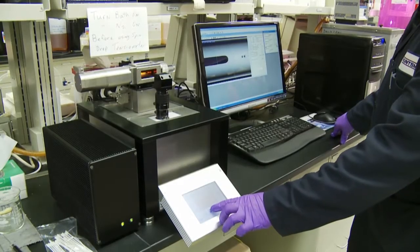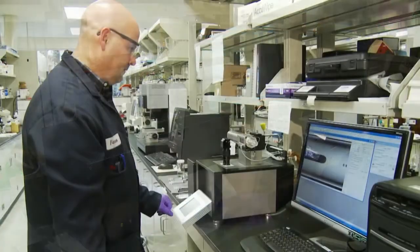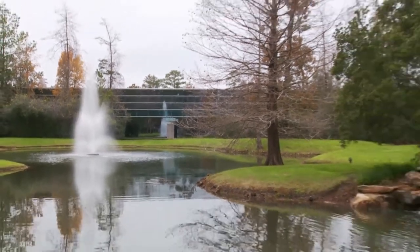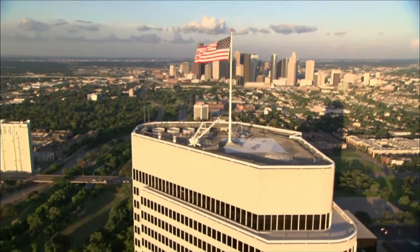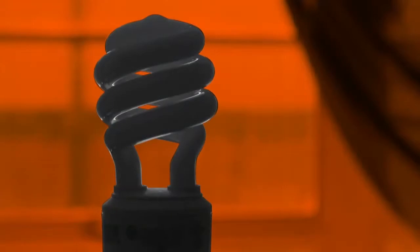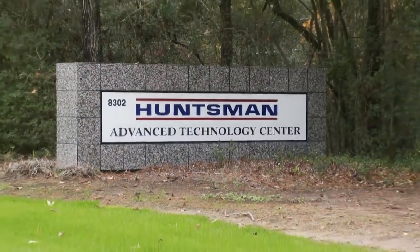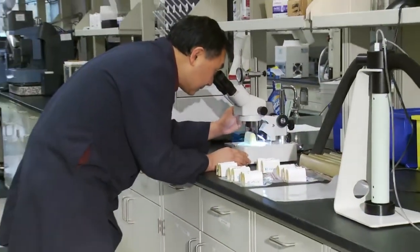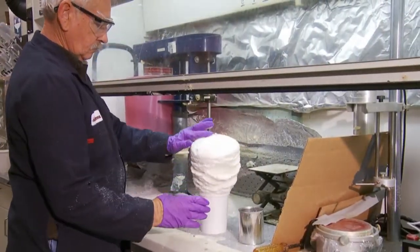We allocate over $150 million annually and dedicate over 1,000 scientists and engineers at R&D facilities around the world to drive innovation. Huntsman's Performance Products Division is working hard to help create a green economy. One of the keys to a green economy is the ability to manage the life cycle of CO2, since it's a product of energy usage and a source of carbon for renewable resources. Here at the Huntsman Advanced Technologies Center in Houston, Texas, scientists are looking for methods to actually capture and store carbon for use in other applications to power our green economy.